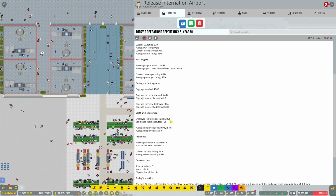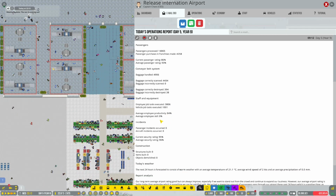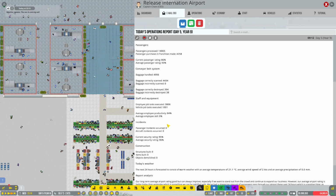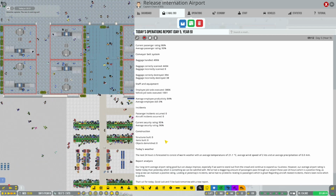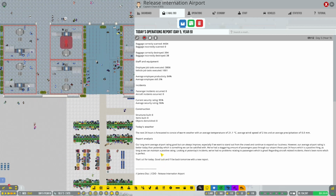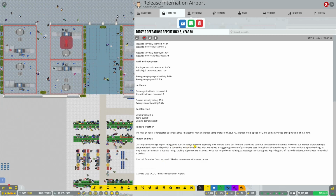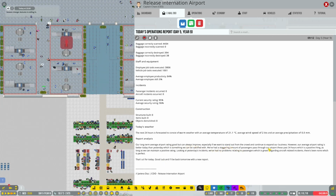Employee job tasks executed, vehicle job tasks, average employee productivity 84%, average employee skill level 0, there must be some kind of bug there. No incidents, current security rating is at 95%, structures built, blah. Our long-term average airport rating is good but can always improve, especially if we want to stand out from the crowd and continue to expand our business. However, our average airport rating is better today than yesterday, which is something we can be satisfied with.